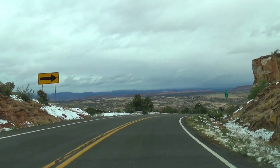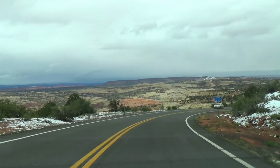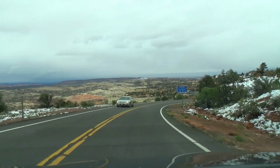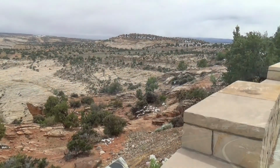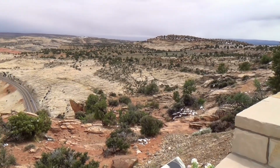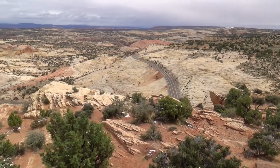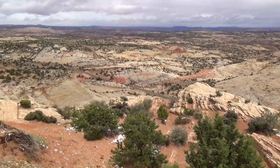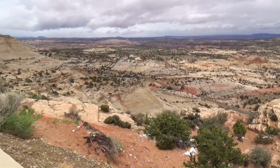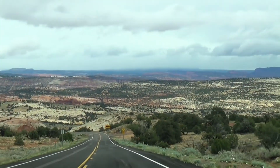We now get our first good look over the Grand Staircase of the Escalante and all its many colors and cliffs. That road down there was built by the Civilian Conservation Corps after 1935 and cost over $1 million. That was a lot of money during the Depression. Let's head down that road and see the beautiful sights in the Grand Staircase of the Escalante.